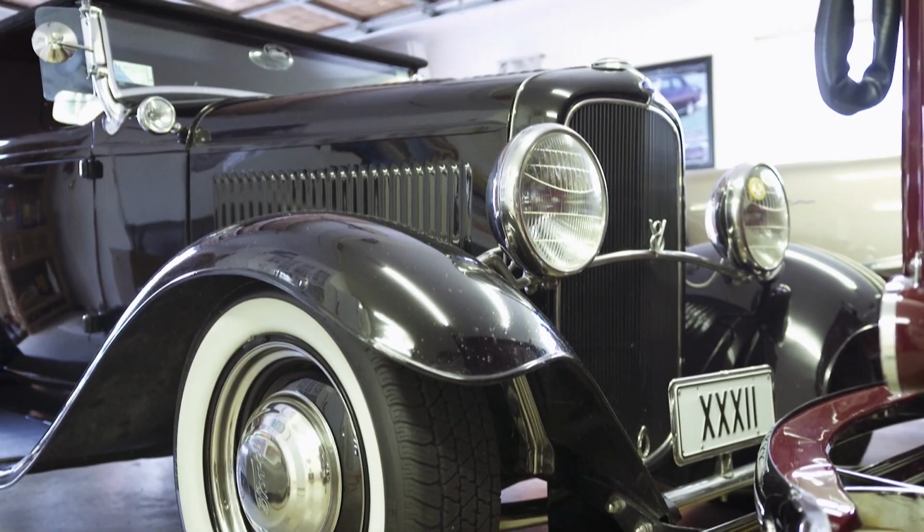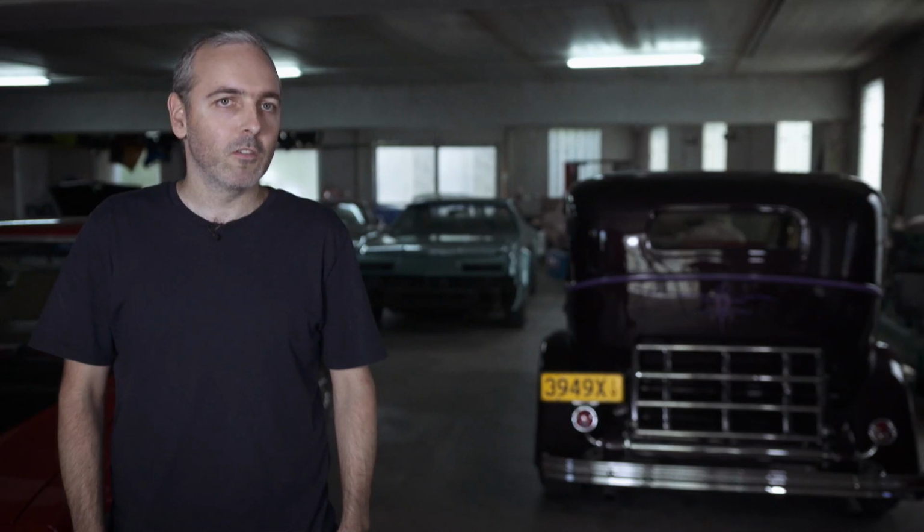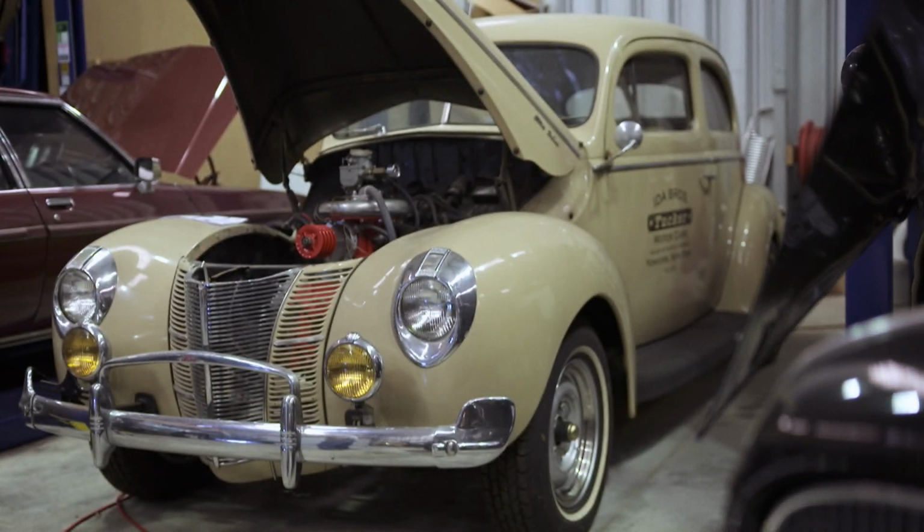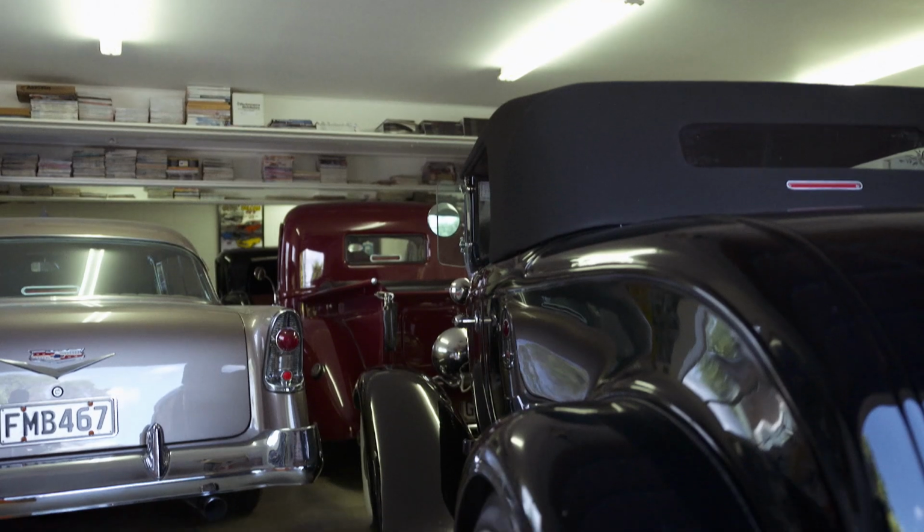Proportions are pretty important. The factory proportions of these old muscle cars and hot rods, they seem to get it pretty right. So we're not a big fan of chopping them up. If they're done right, they're cool, but you've got to be careful, I reckon.